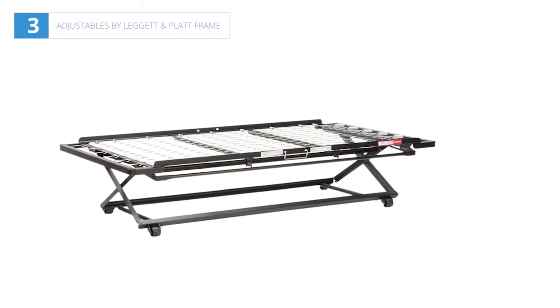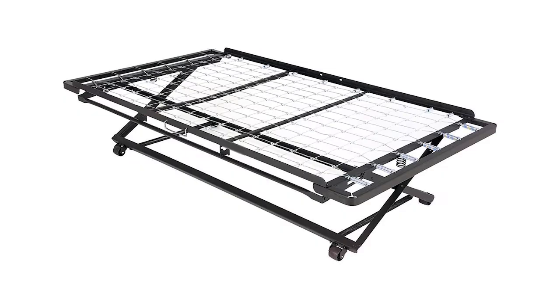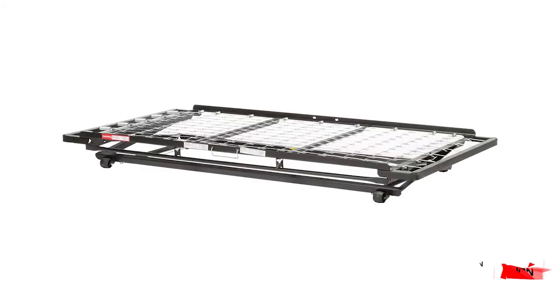Number 3. Adjustables by Leggett and Platt Frame. Every now and then you just need extra space to rest well. You may have certain visitors for some time and you have no room for an extra bed in the house. This is where Leggett and Platt's pop-up trundle comes into play.